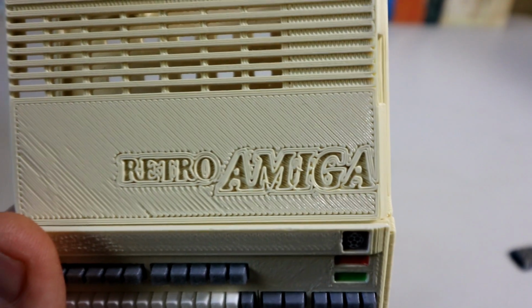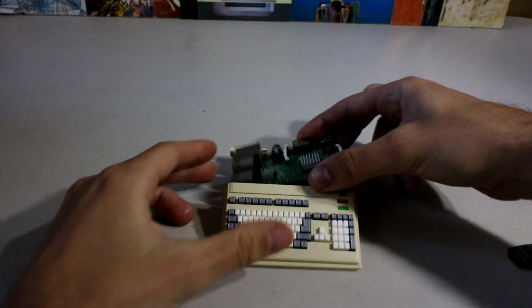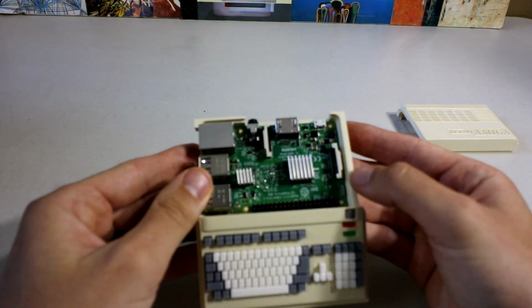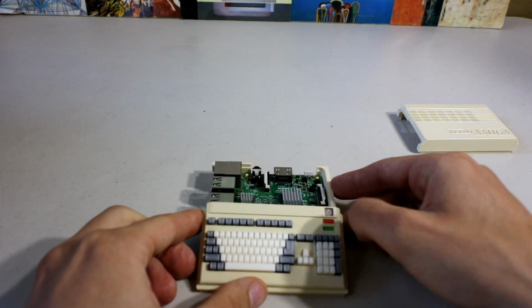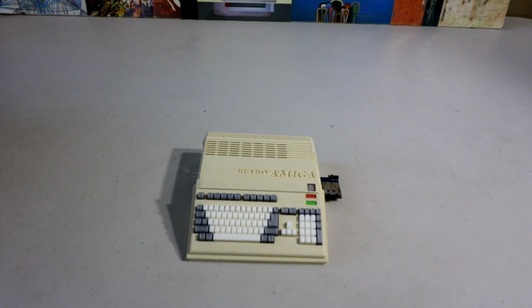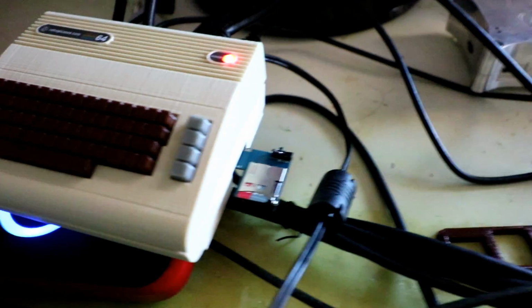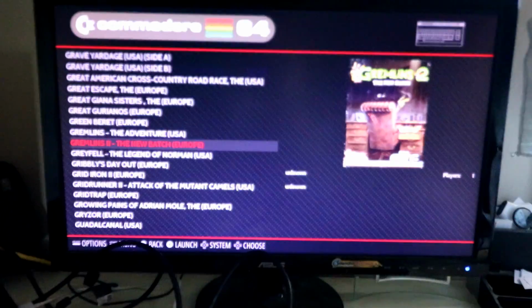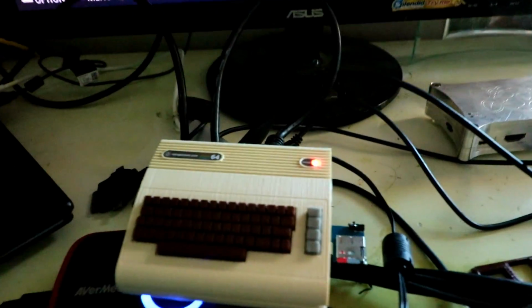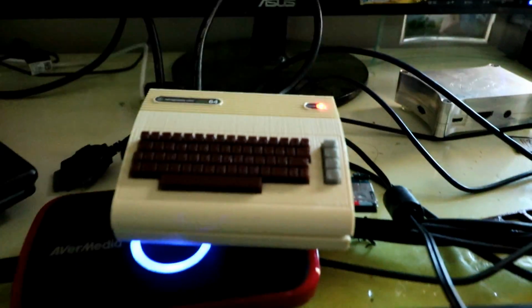You can see it says Retro Amiga on there. Very nice. We wanted to put a Pi in there, really easy. It just goes right on the top there. And then the lid goes on top. This is what it looks like. I'm running Nacho's image, which comes with Commodore 64, so I thought it was appropriate. There you go, with the LED working and everything. Cool little case.